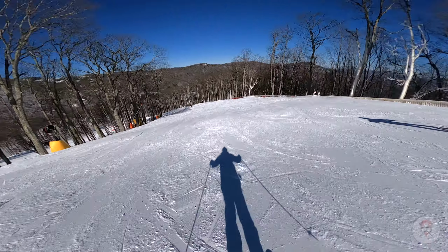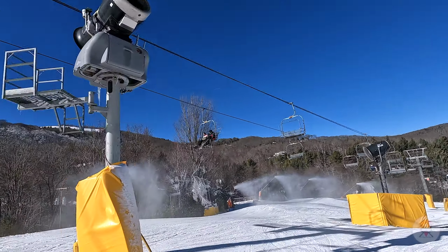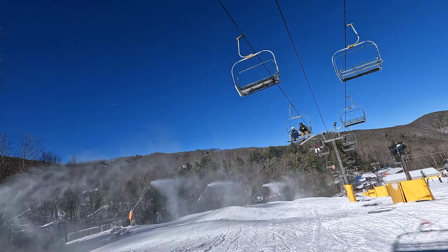I wasn't as impressed with Snowbird, as it was even tighter than I would have guessed from the trail maps and webcams, and the terrain park is definitely a little lacking. With that being said, this mountain is definitely tailored more toward beginners, and Cataloochee provides a nice variety of runs and a quality ski school for those just starting out.